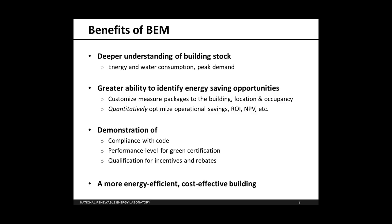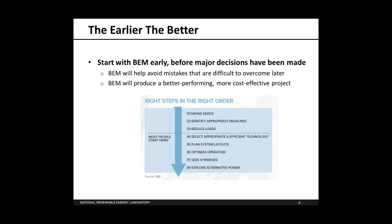Also, a benefit of BEM is that because of this quantification, you can demonstrate compliance with building codes, performance level for green certification such as LEED, and you can demonstrate how much you qualify or whether you hit some threshold for incentives or rebates. And then overall, the reason why we would look into this in the first place is this should lead you to a more energy efficient and cost effective building. Next slide.